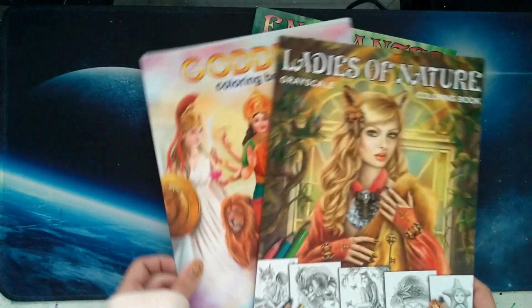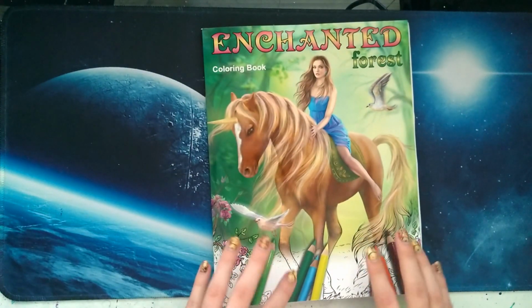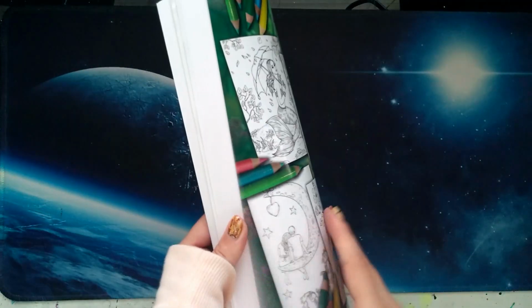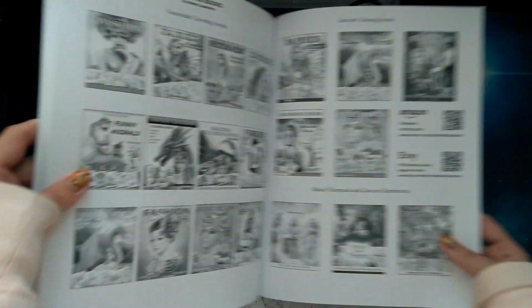These 2 I've just colored pages in. This one though, there will be a speed color at the end of my review. So definitely keep a lookout for that. Her work is absolutely stunning. She's got tons of books. Just tons, and they are all absolutely gorgeous. So definitely look into her if you're interested.